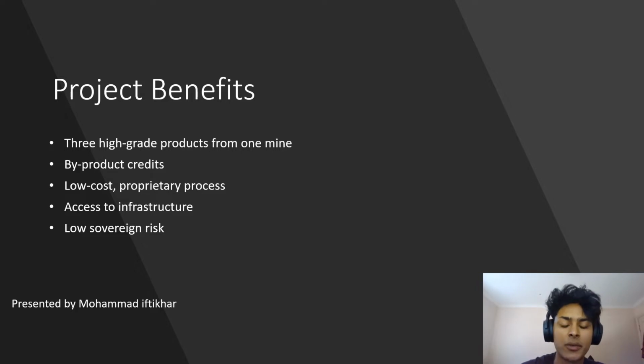I'll be going through some of the project benefits in this slide. The project brings many benefits not only to the company but also to Australia. The project will be low-cost as it will produce high-value metals for the rapidly growing demand of the technology market, and will be producing 3 products from one mine, making it cost-effective. Furthermore, the byproduct, especially cobalt, has an exceptionally high value in the market.